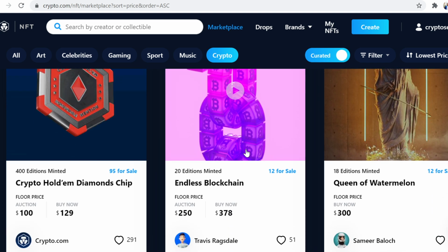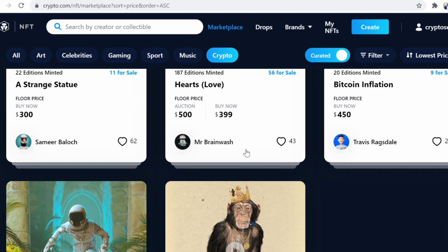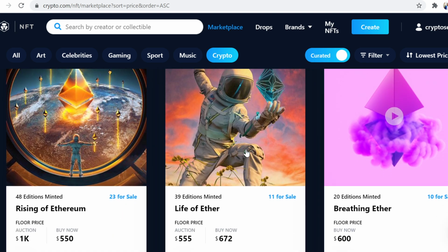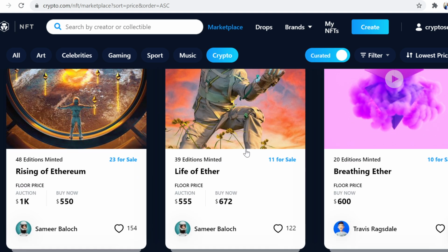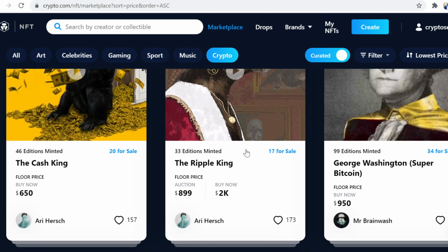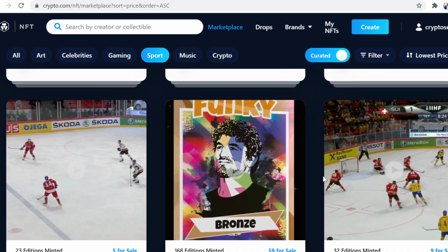It's about making sure that you are doing your homework on what it is that you're purchasing. Because at the end of the day, you don't want to overpay for something, right? You don't want to buy something and be overpaying for it. But right now, as I look through here, I don't actually see anything in this particular section that I like. So let's go to the sport section.